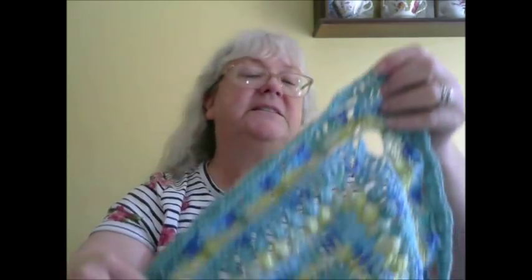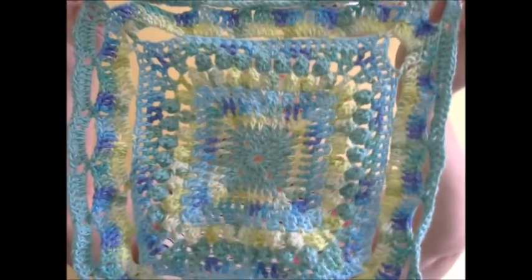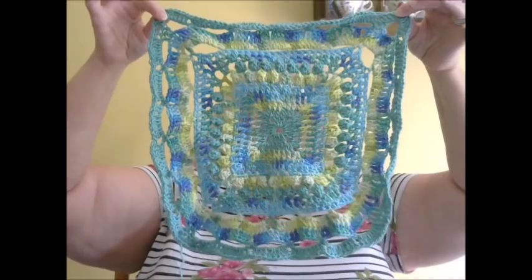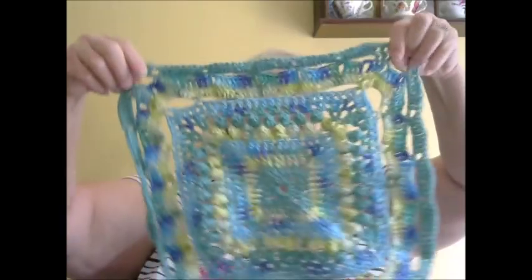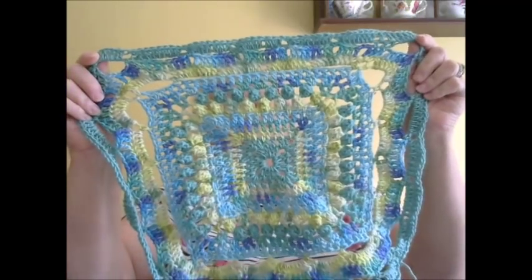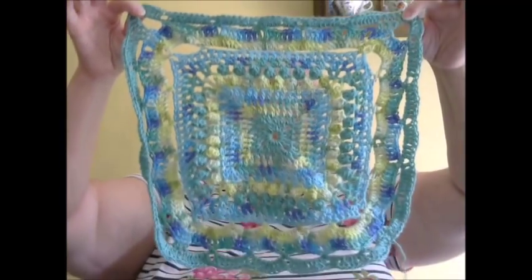My last work in progress has been my crochet design that is going to be a wrap. I've gotten further with this and then kept ripping it out. This is the center square that I have for the wrap. It's about a foot square at this point. Now it hasn't been blocked, so once I block it, it would come out a little bit more, but it's about a foot square. And here's what it looks like up close.